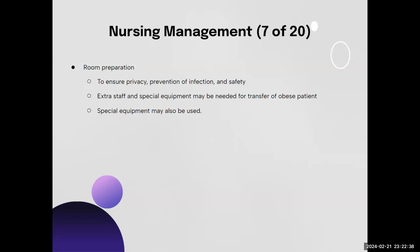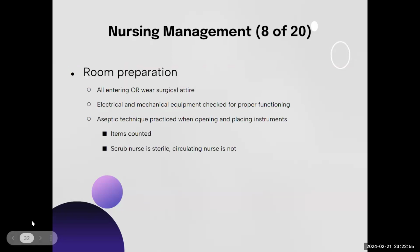It's also like, do you have the right bed if it's a person that's obese? Do we have the right bed that's in the OR? Or is there any special equipment that we might need for a specific client or a specific type of surgery? So making sure that all that is there.